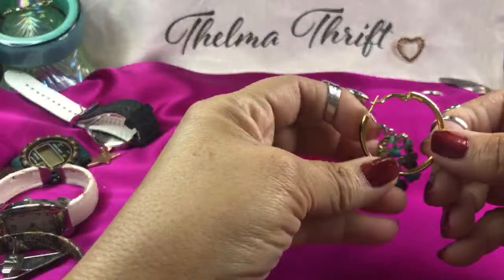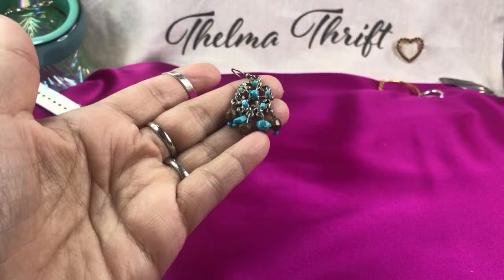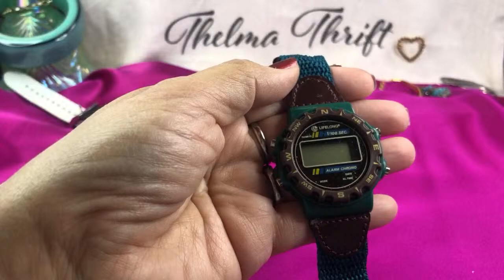Here is a gold tone earring. Put the earrings aside. This is a silver tone earring with some faux turquoise, looks like. That's pretty. And this watch is not running. And it's very lightweight, so I don't think it's a really great brand or anything.